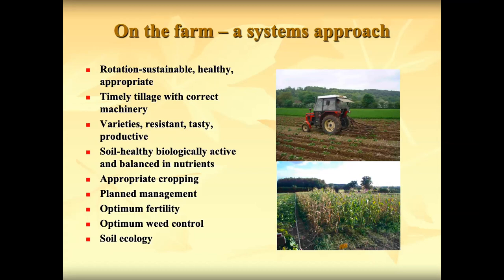We need a soil which is really healthy, biologically active, and balanced in nutrients. It's quite easy to say, but soil's a very complex organism, and it takes a lot of understanding in order to get that right. You don't need to be an expert, but you do need to have some idea of soil management. Appropriate cropping, we wouldn't try and grow avocados here on this site because the climate's wrong. So making sure we choose the right crops is very important.